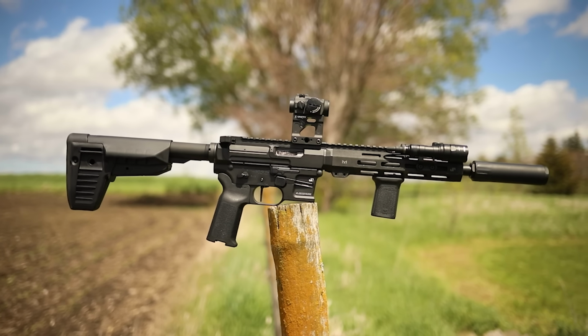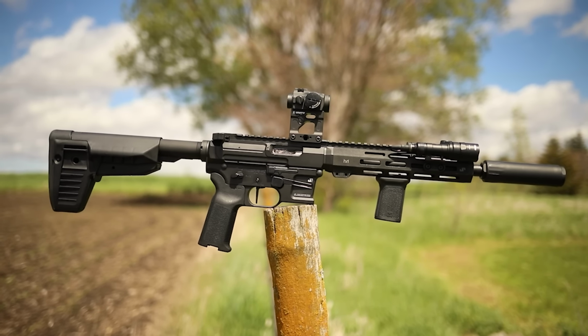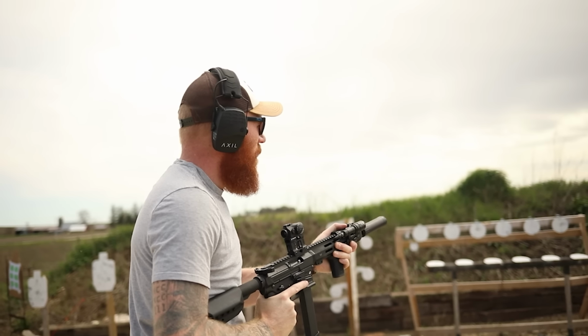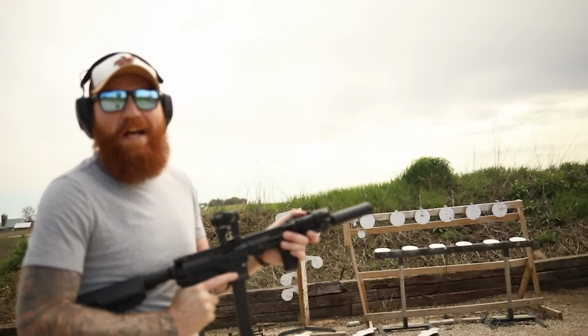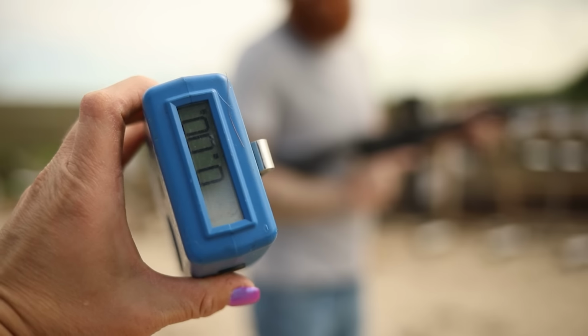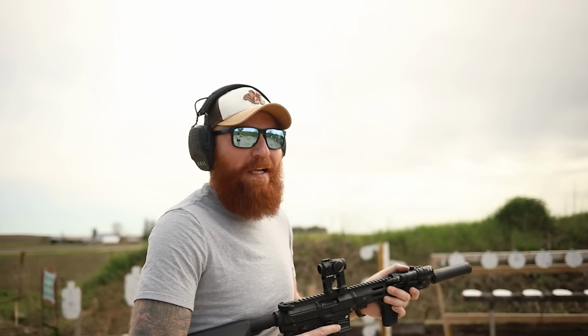You can shoot USPSA PCC division with this. You can just take the suppressor off and run it the way it is, or you can run it with a suppressor. I don't know, depends on how nice your range officers are. But with the suppressor on it, you're not going to get any times on a shot timer, so your match isn't going to go very well. I don't think that's on the right thing. Yeah, it's probably too quiet to register it. That tells you how quiet it is. We're even using supersonic ammo, and the timer can't pick it up.